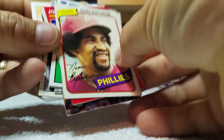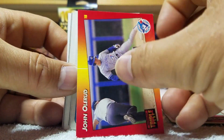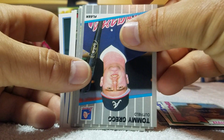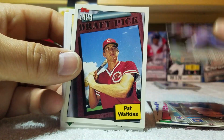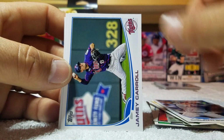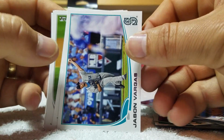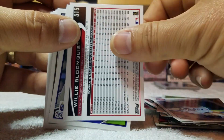Trying to see which one's which. All right, let's jump into it. This card here seen better days. It's been everywhere. Mike Norris. Gypsy Queen. Nice. Bobby Witt. Jamie Carroll, D. Gordon, come on, cards. They wanted me to have a lot of this right here, didn't they?